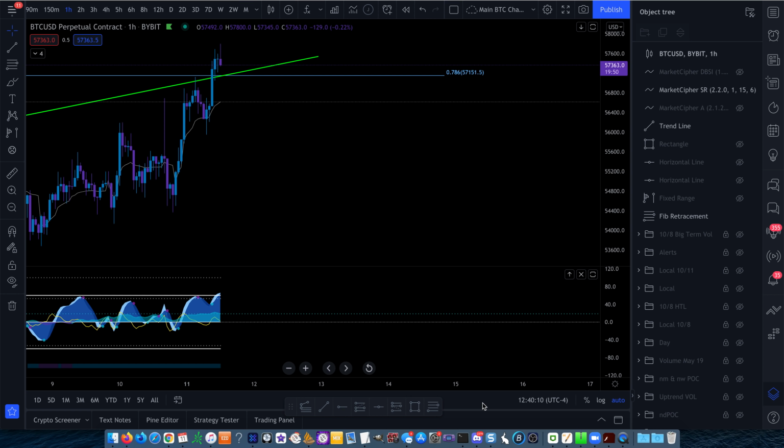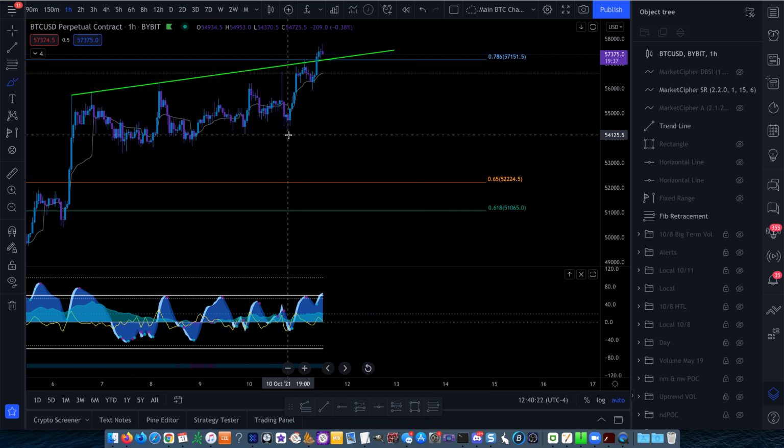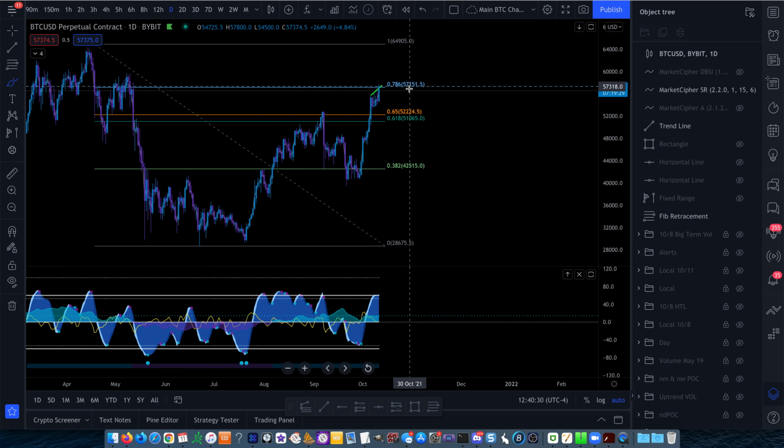All right, y'all, this is going to be an emergency, time-sensitive Bitcoin technical analysis update because, as you can see on the chart here, Bitcoin has just broken above some major resistance. We've broken above this diagonal resistance that we've been trading under since October 6th. And not only that, if we go to a higher time frame, we have broken above the .786 fib level from the all-time high to the low of the dump.